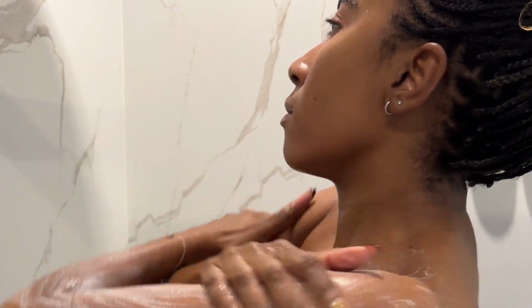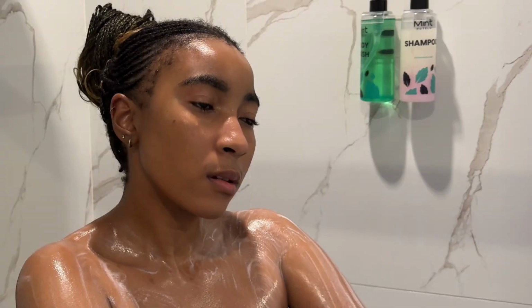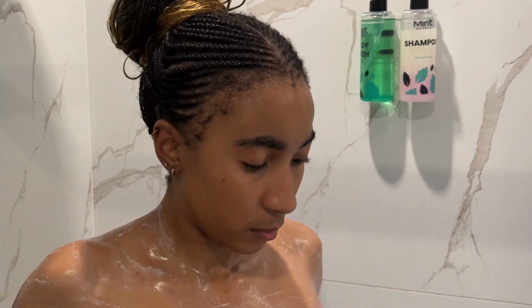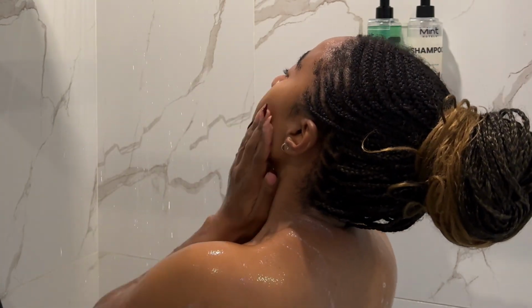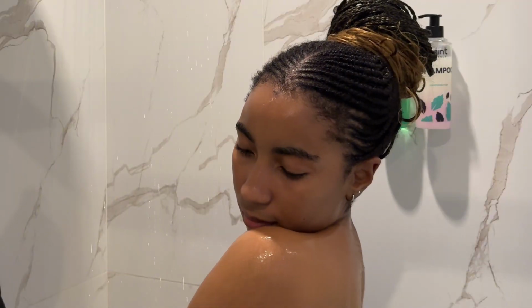When you apply it using your hands, that's when you really get to experience it and even smell it a lot better, which is honestly the whole thing of the shower oil. It's an experience more than just applying something on your body. I noticed this because when I first started using it, I was using it with exfoliating gloves and I was very underwhelmed with the product. Only when I started using my hands did I realize why all the girlies are kind of obsessed with this thing.